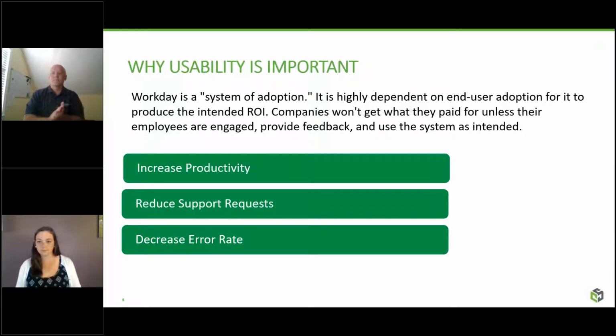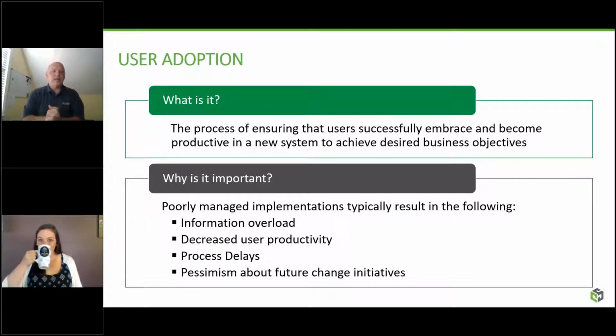So what are we looking for? Increased productivity, reduced support requests. I know we all want that. Decreased error rate. There's ways to make that happen. What is user adoption? It's really how do your end users, and that could be employees, that could be third-party individuals, that could be contingent employees, whatever the case may be. How are they using the system? Are they embracing the system? Are they using it?